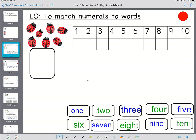Okay, so welcome back to the main part of today's lesson. In today's lesson, we're going to match numerals, which means the numbers, to words. Can you point to the words on this sheet? Brilliant. So, what can you see?